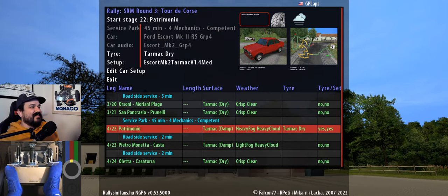Stage 29, hold on, I gotta look at my notes now. I'm trying to remember which one stage 29 is. Rally sprint. Yeah, that one's a crazy maze. Excuse me. So we'll see what happens when I get there. I got a few stages to get through first before I have to worry about that one.